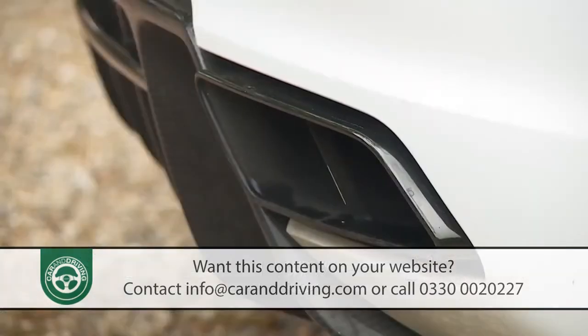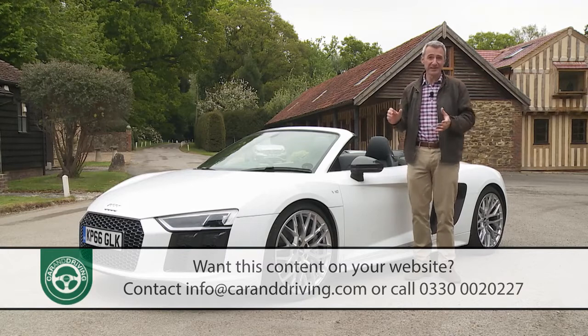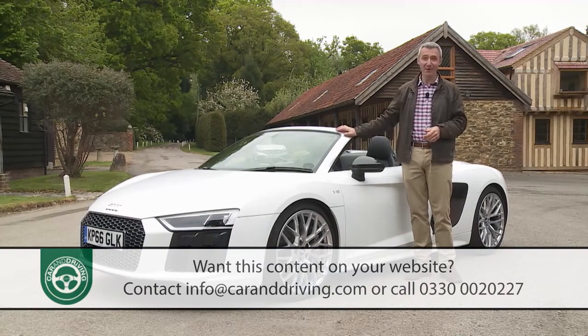You'll want to listen to that gloriously throbbing soundtrack over and over again. In years to come, we're going to look back on this power plant as one of the last great engines of its era, and look back on this R8 as one of the great open-topped Audis of all time. There's nothing quite like it.